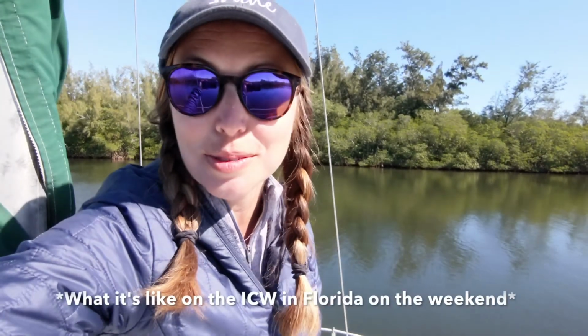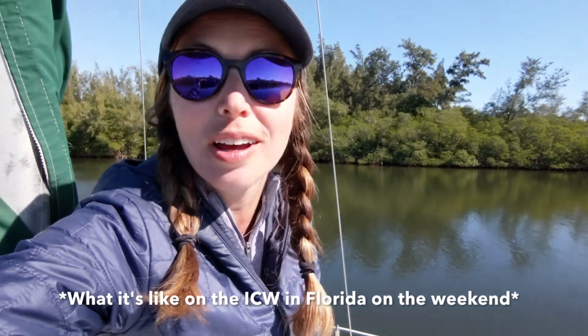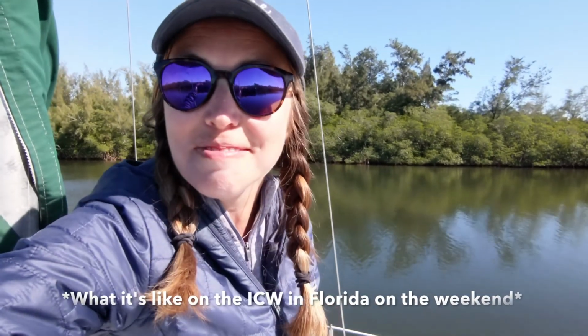We have been sailing south on the ICW, I know, shocking update, for the last couple of days. Sailing/motoring, if I'm totally honest. We are headed for Jupiter, where we're going to be staying put for a little while. Steven's got some family there, and we're getting our new mainsail delivered to us there. Very exciting stuff. But in the meantime, I'm going to take you along for the ride to show you what it's like to cruise down the ICW in Florida in January.